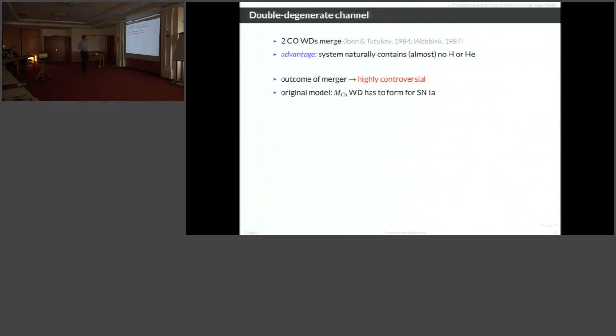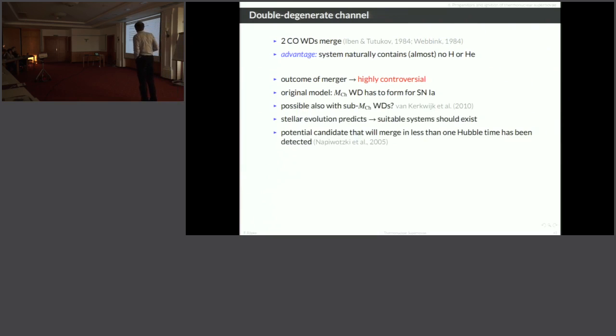The original model was that a Chandrasekhar mass white dwarf has to form in order to give rise to a thermonuclear explosion that produces a type 1a supernova. And this, in principle, is the original idea. Martin van Kerkwijk pointed out that it may also be possible in such a merger to trigger a detonation, perhaps in sub-Chandrasekhar mass white dwarfs. So this was actually tested in hydrodynamical simulations, which, however, did not strongly support this idea.